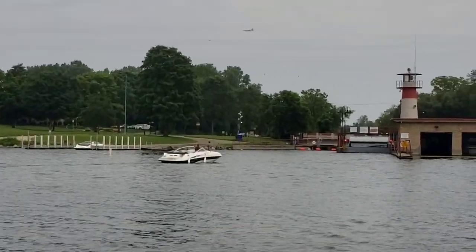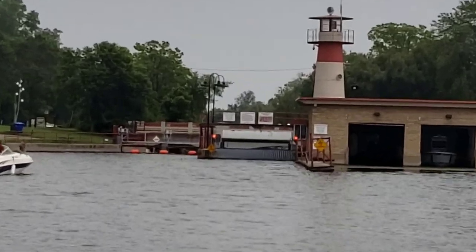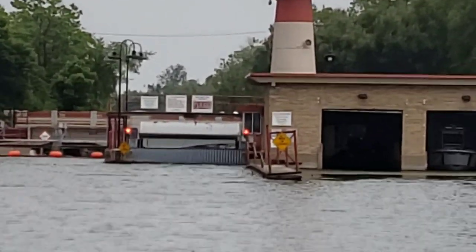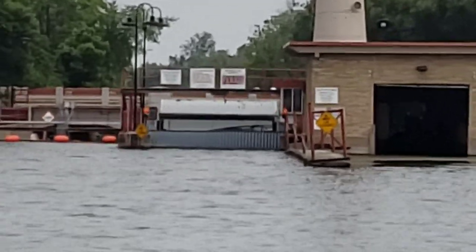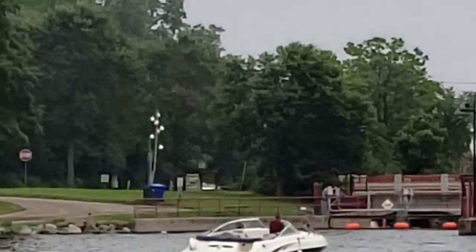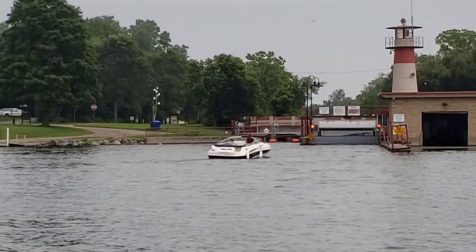As you can see, they have a red light right now. When they're ready, those lights will turn green and they can go in to the locks. Don't know if we'll get there in time to watch them. I'll have to watch the next set of boats.